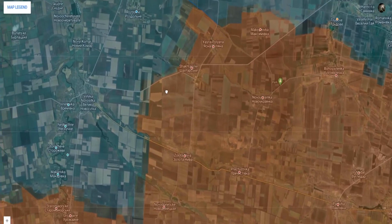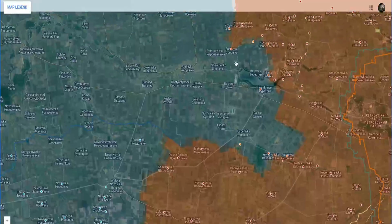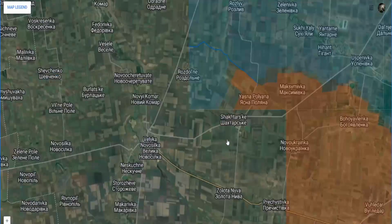So the Russians are now pushing towards Velika Novoselivka, and I talked about how once this South Donetsk pocket is closed, my guess is that the Russians will continue pushing northwards here, and then do an attack from the west here, and then do an encirclement of Velika Novoselivka. So in this respect, the Russians have been pushing a little bit to the west here.